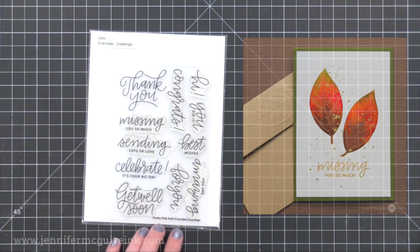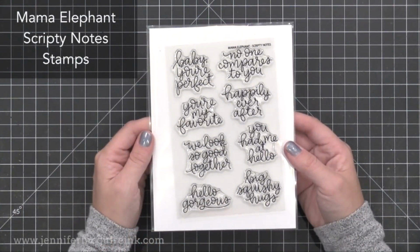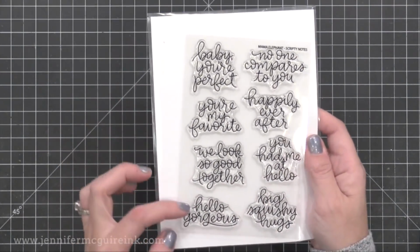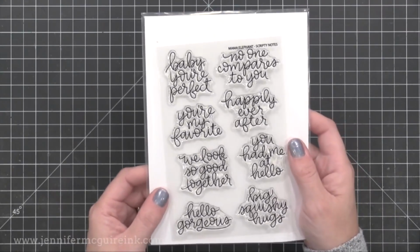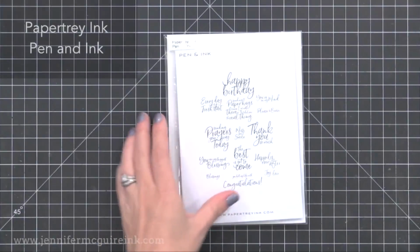Now this next stamp set I haven't had a chance to use yet, but when I got it in the mail, I did a little bit of a happy dance, so I figured I needed to include it on this list. This is Mama Elephant's Scripty Notes stamps. I like the style of it, but even more, I like how unique some of these sentiments are, including big squishy hugs, no one compares to you, you're my favorite, and hello gorgeous.